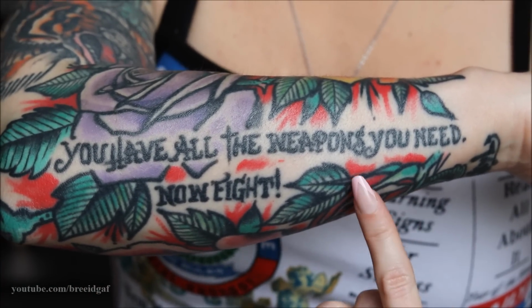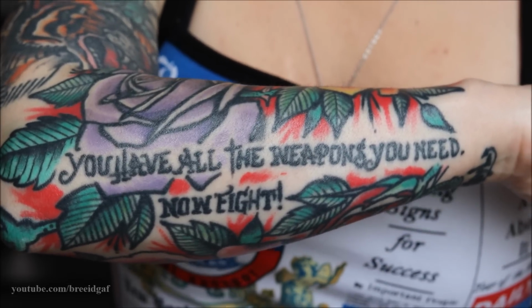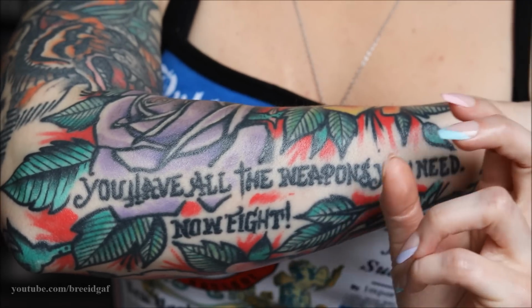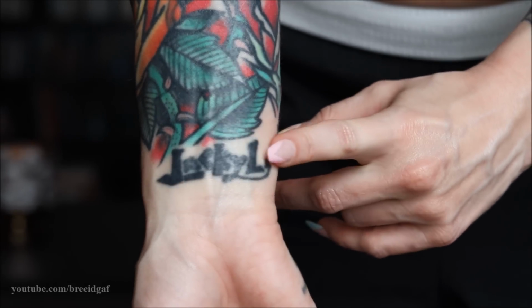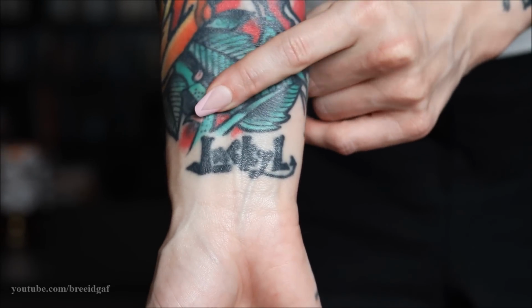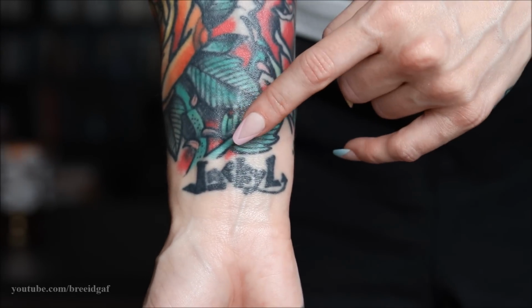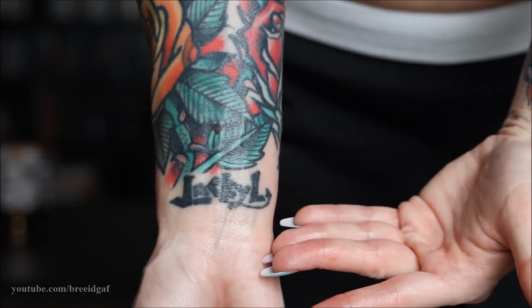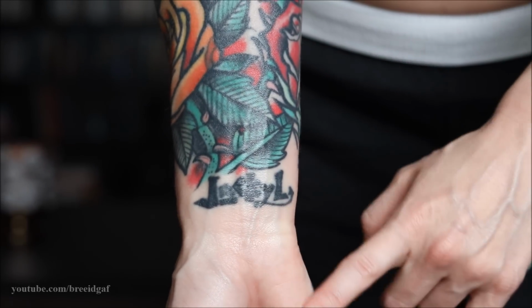This is from the movie Sucker Punch, one of my favorite quotes of all time. I absolutely love it. You guys will notice that I have several movie and music quotes tattooed on me. And then on my wrist, I have the name Jackal right here. This was after the band Jackal, and this is actually my dog's name. My dog is named after the band Jackal, and Jackal was my first dog, so I decided to get his name tattooed on my wrist, and this little name portion right here was another kitchen tattoo.